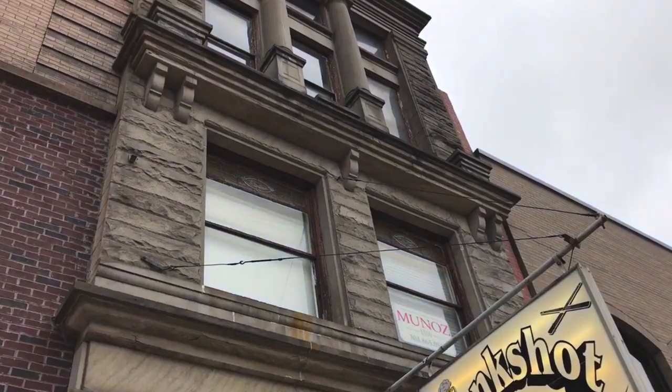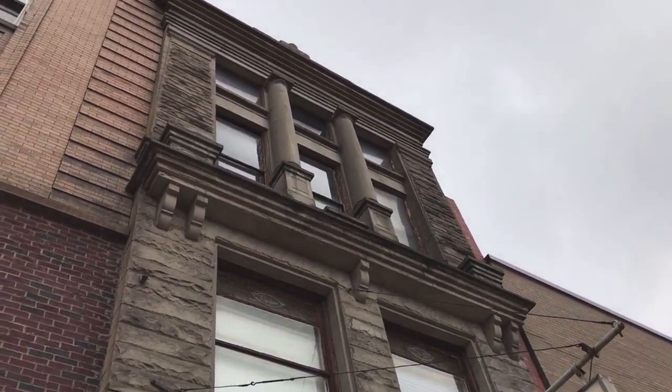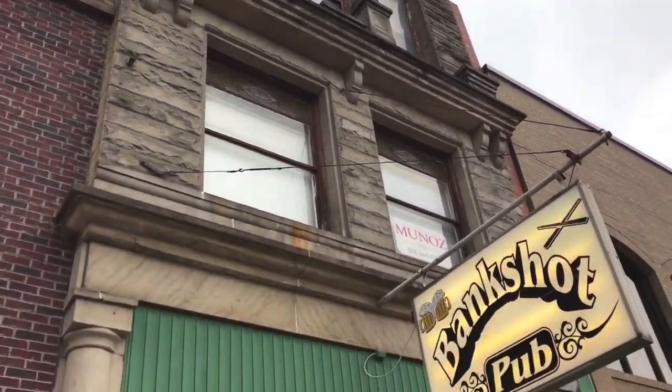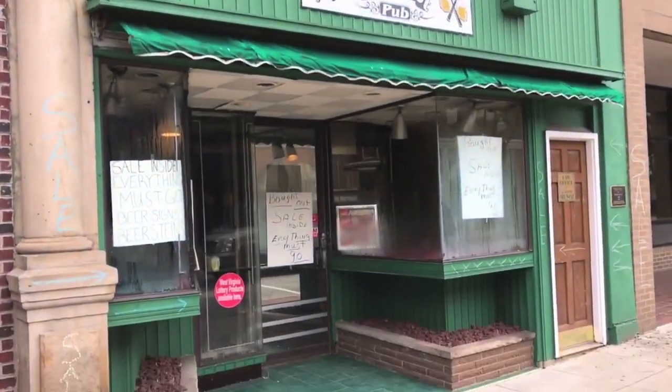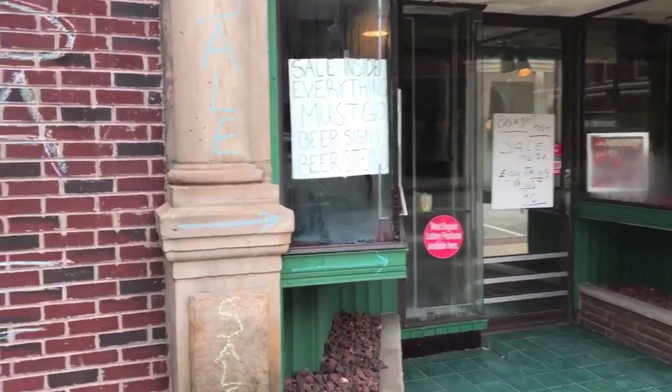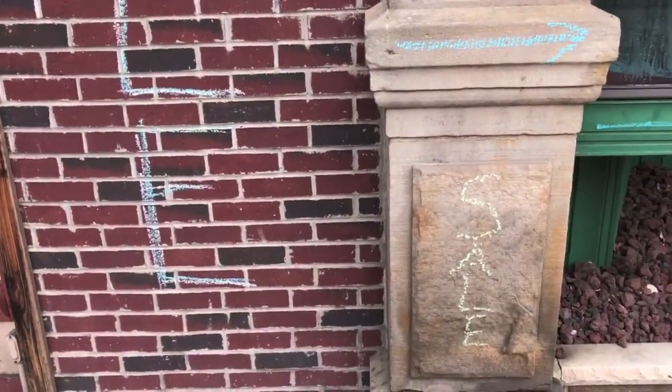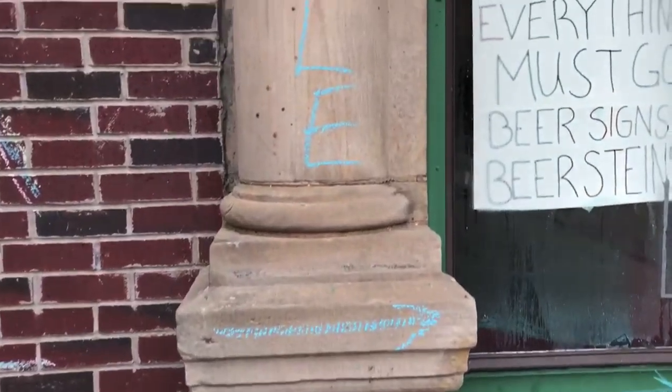The building was built in the late 1800s as a jewelry store, and continued on as a jewelry store until the current owner, Joe DeHaven, converted it into a pub. Although most of the original cabinets and fixtures are still intact.